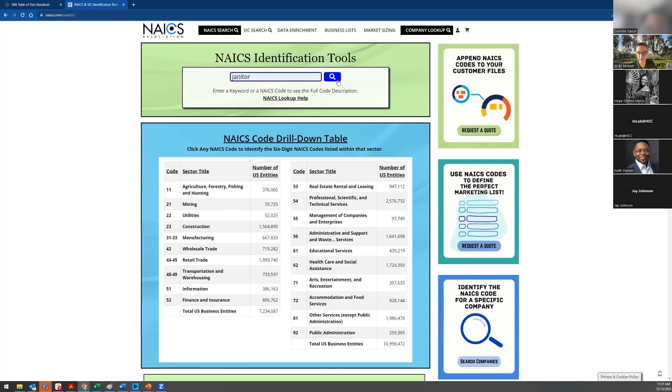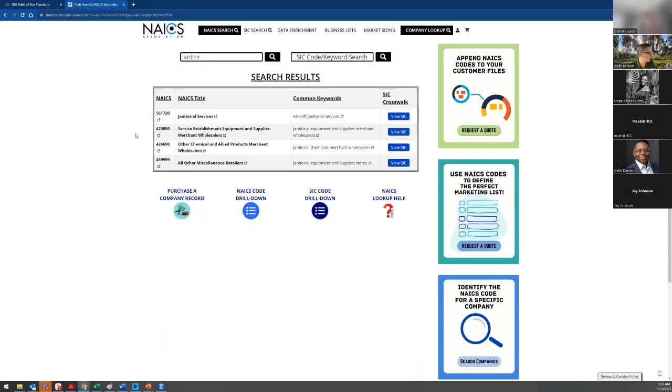So if I'm in janitorial services, I'm just going to type in janitor. It's going to spit out several results. As you'll find out, there's not one size fits all for the interpretation of that. I typed in something as simple as janitor, and you'd think there'd be only one, but I get 4 different results here. That's going to play out later too. We're going to talk about this more. But for now, let's just use this as my example. If I'm a janitor, I'm for sure using this one as at least one of my NAICS codes.